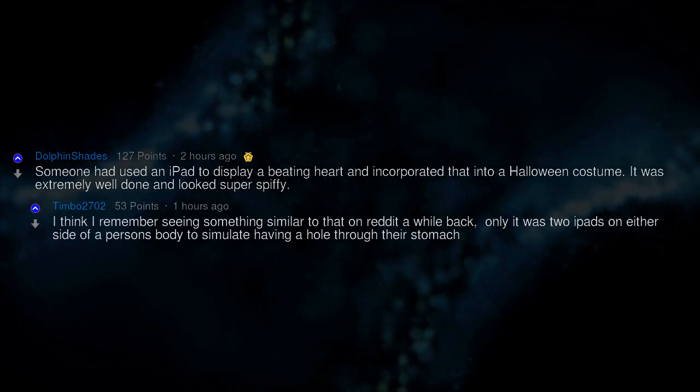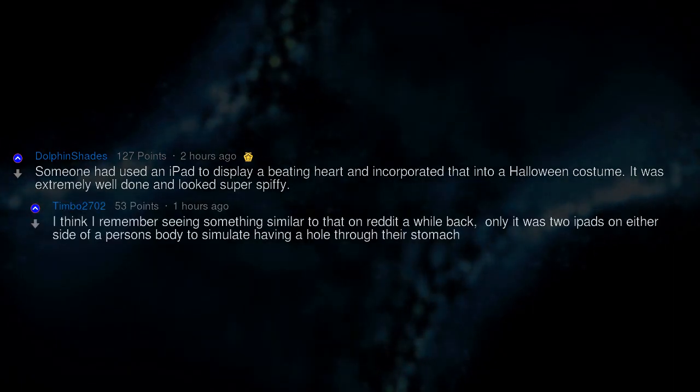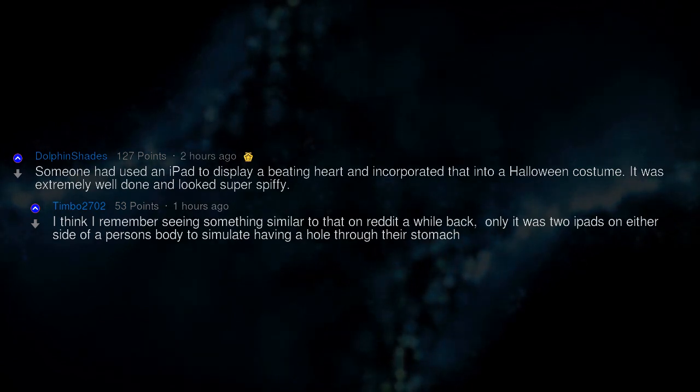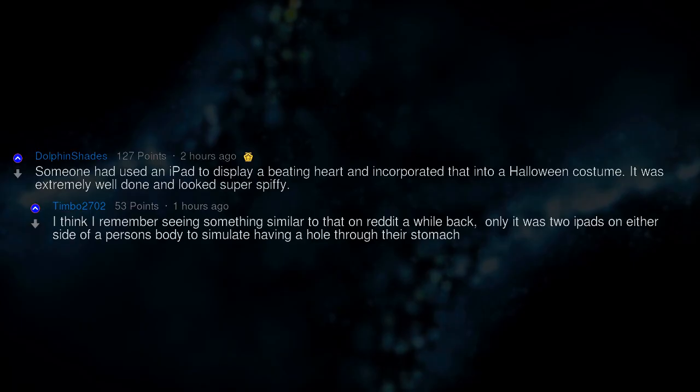Someone had used an iPad to display a beating heart and incorporated that into a Halloween costume. It was extremely well done and looked super spiffy. I think I remember seeing something similar to that on Reddit a while back, only it was 2 iPads on either side of a person's body to simulate having a hole through their stomach.